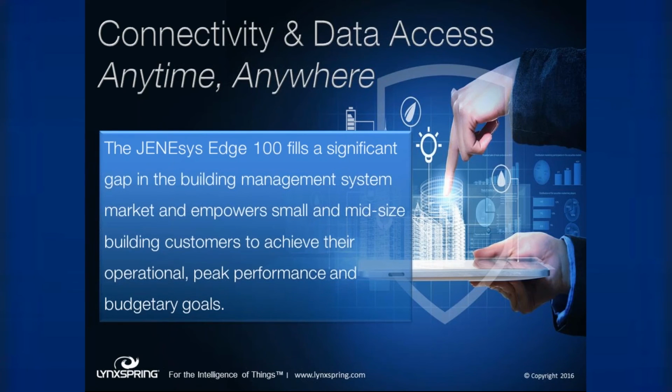And I will try to tag on to Rick's explanation earlier, but the Edge 100 does fill a significant gap that we found that the traditional Niagara in ways was difficult to address, and that is pushing the Niagara framework into smaller and maybe even medium-sized buildings. Niagara, as we know, works well as a network area controller, middleware, an enterprise solution. We've been successful in driving it into some large equipment manufacturers, but that's a difficult task.